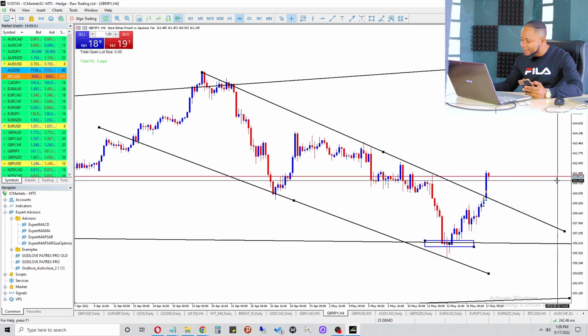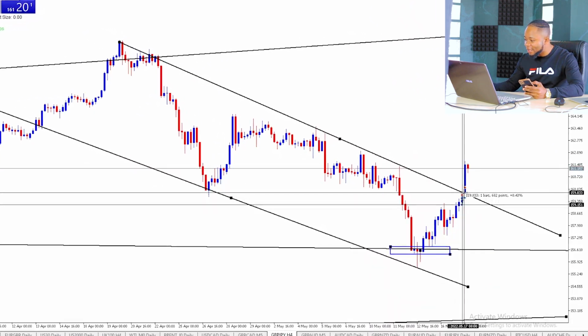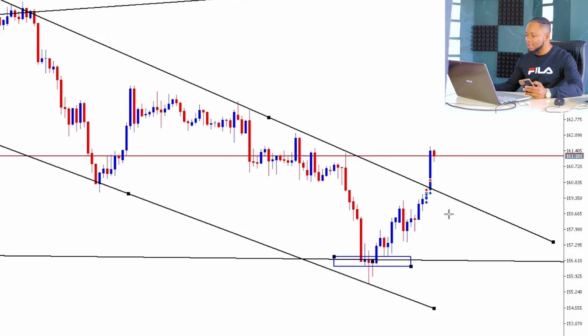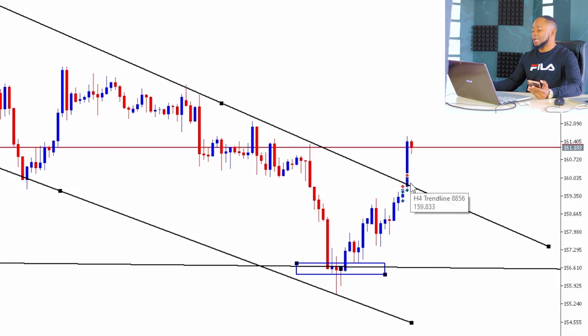So as a rule of thumb, I was only going to be looking for sell trades on this currency pair. But by 5 a.m. my time, there was still a distance from here to here of almost about 65 pips. You can see this mark, this is where I took the trade. So there was still a distance from here to here of almost about 65 pips. So I was like, okay.